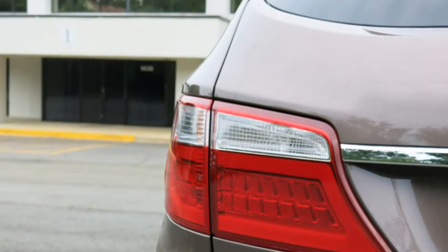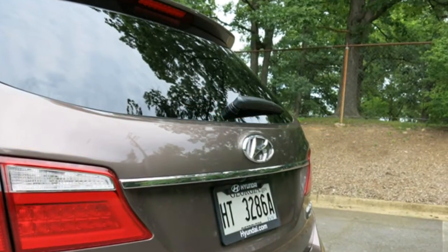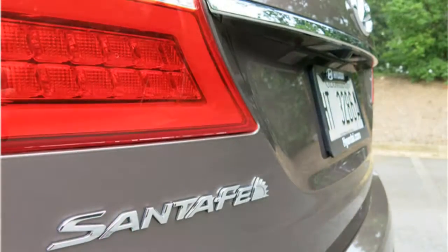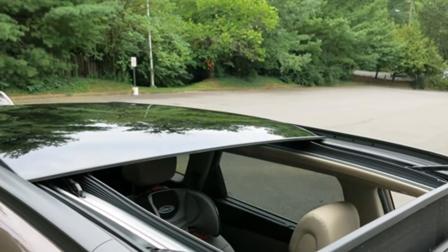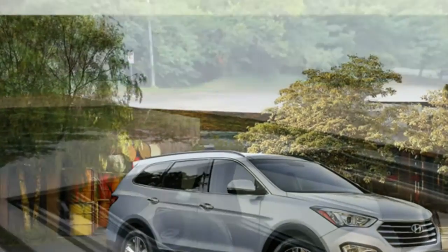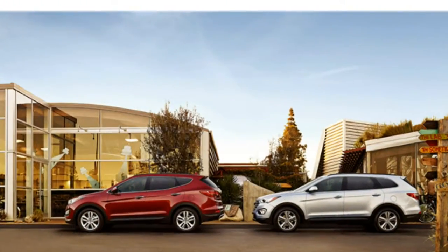If you like the Santa Fe Sport's cargo capacity of about 71 cubic feet with the rear seats lowered, but would like to spend a little less money, some compact SUV rivals, such as the Honda CR-V, have similar cargo space and plenty of passenger space, but cost a bit less.